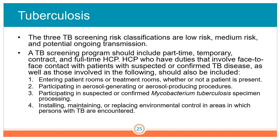I didn't do well with time today because we only have just a couple of minutes left. But tuberculosis, the three TB screening risk classifications are low risk, medium risk, and potentially ongoing transmission. A TB screening program should include part-time, temporary, contract, and full-time healthcare personnel. Healthcare personnel who have duties that involve face-to-face contact with patients with suspected or confirmed TB disease, as well as those involved in the following, should also be included. 1. Entering patient rooms or treatment rooms, whether or not a patient is present. 2. Participating in aerosol.